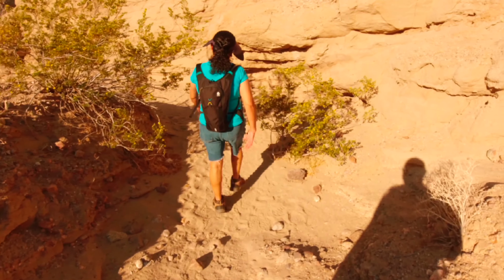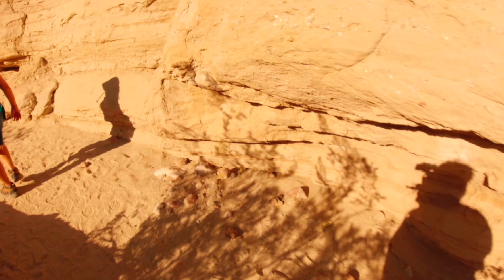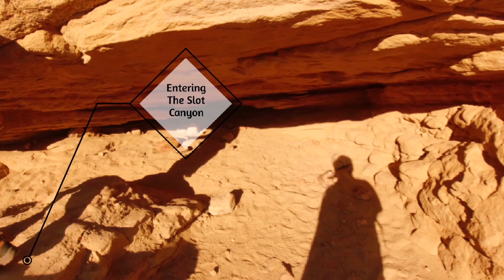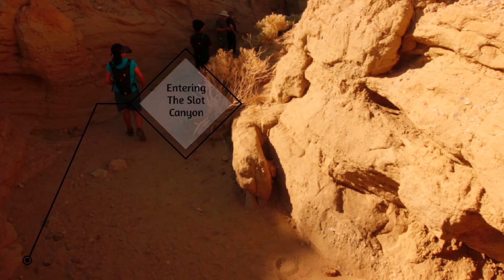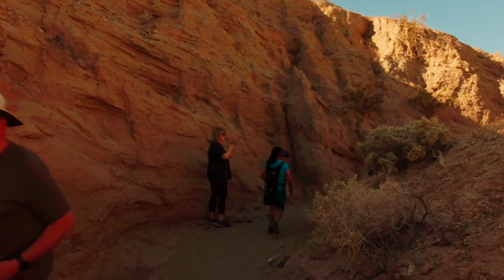Yeah, that's why I brought these shoes, because they had really good traction when we went to Utah. If you live in Southern California, this is your closest slot canyon that you can go hike down and have an experience for yourself as well. You don't have to drive all the way out to Utah, but you can come here to San Diego County's Anza Borrego Springs. Good morning.